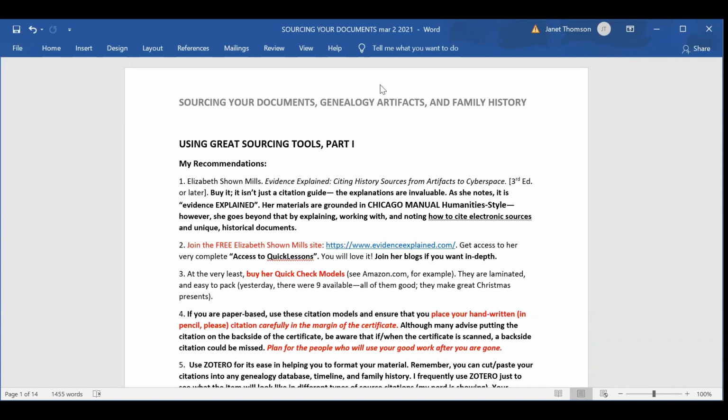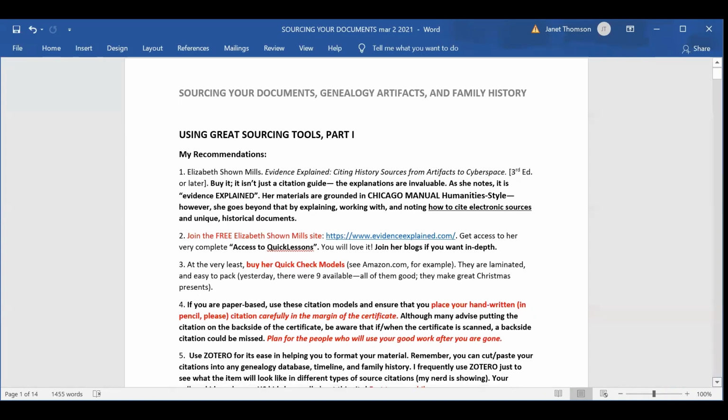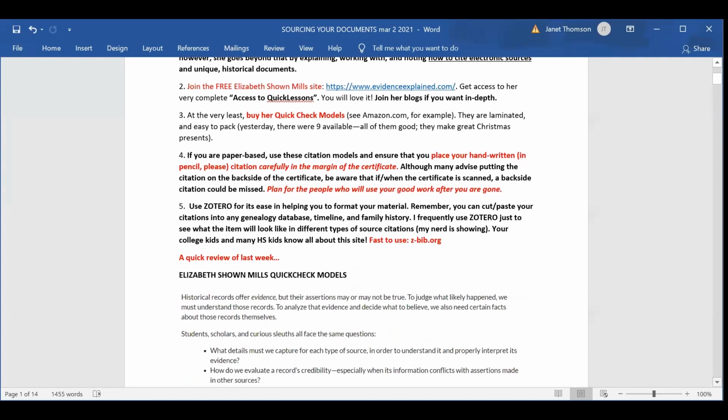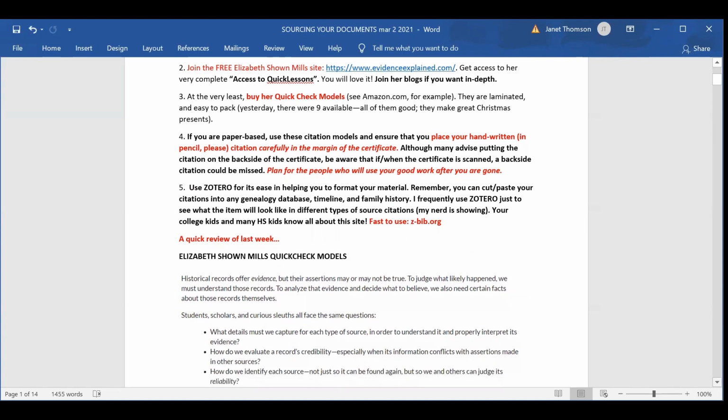But they're really nice to have on hand to take a quick look and say, aha, I thought I was on the right track. I don't have the big book, but I can check her through this. The QuickCheck models are what I would recommend as the very least. And then being able to join her free site will really also help you. But no matter what, in a library someplace, hopefully there's a copy of her book.